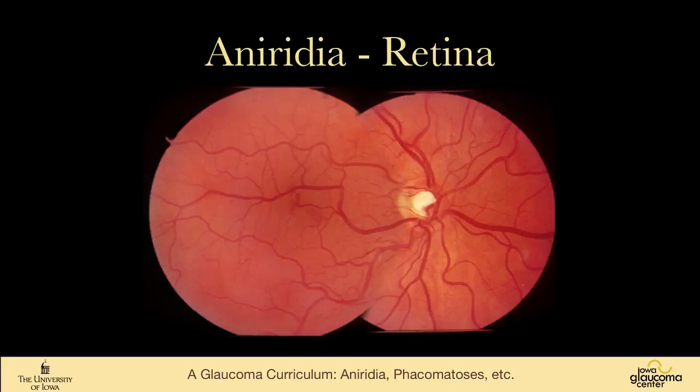The worst thing about aniridia is foveal hypoplasia, and so you can see in this photograph of a right optic nerve and macula that there's really no defined foveal avascular zone. The macular area here really looks like nasal retina with vessels just running through it as though there were nothing special there.